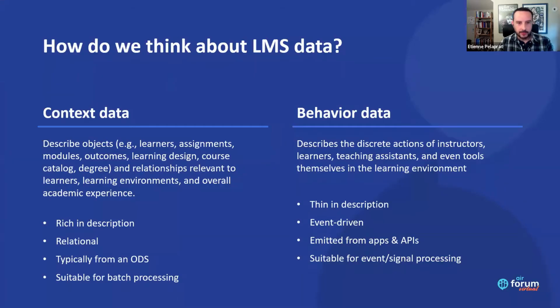I want to share with you a little bit about how we think about LMS data at Unizin. Broadly speaking, when we talk about learning data and we look at the landscape of learning tools, there are really two categories of data that matter. One major category is what we call context data. That's going to describe objects and their relationships. The objects in this case are objects in the learning environment: courses, modules, assignments, rubrics, outcomes, but also data that you're probably more familiar with: degrees, majors, minors.